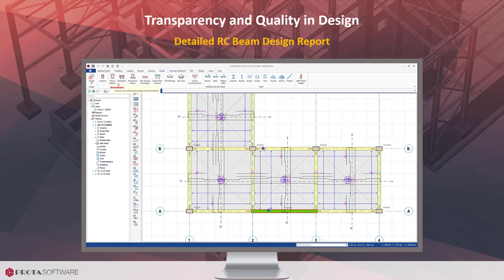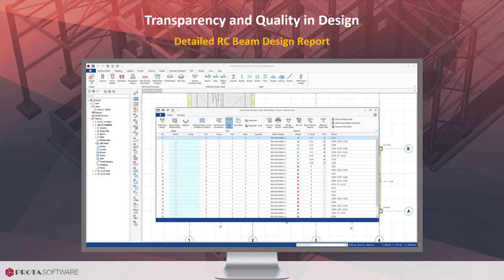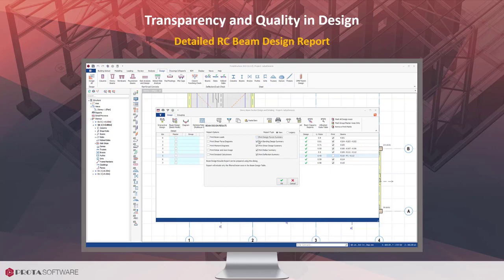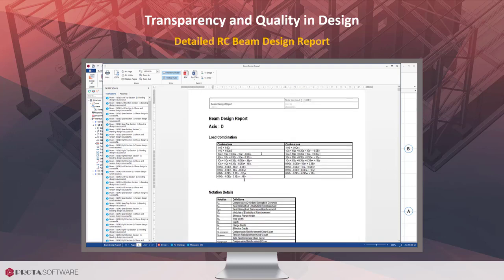Providing transparent design documentation to our users has been a paramount priority for us. And with Protastructure 2022 this year, many design reports now provide detailed information, including step-by-step calculations showing how the element design has been established following your chosen code of practice.